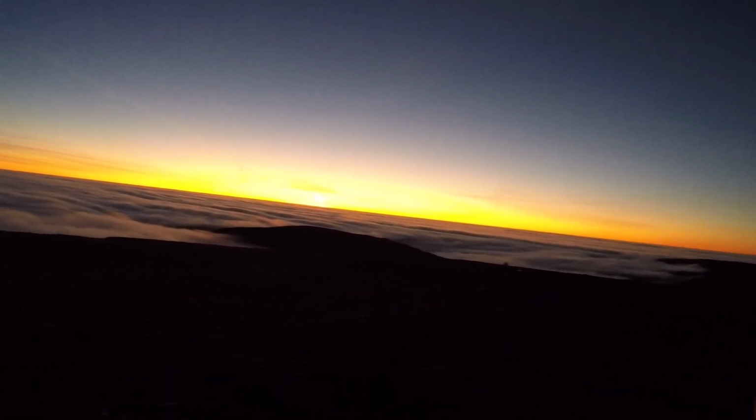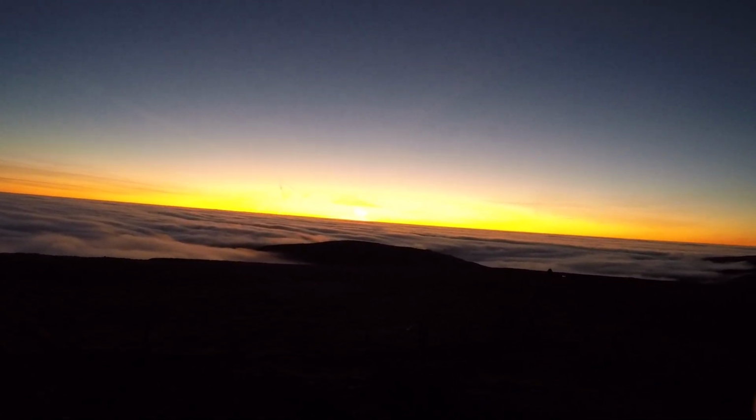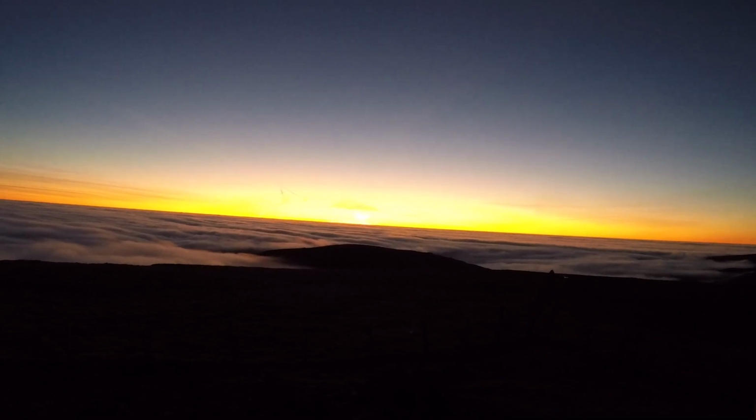So I think we'll drop off the trig point. I'm going to get myself sat down, get the kettle on, and hopefully we'll get to watch the sunrise before we get engulfed with the cloud. So I'll have a cup of coffee and speak to you in a bit.